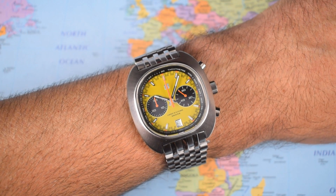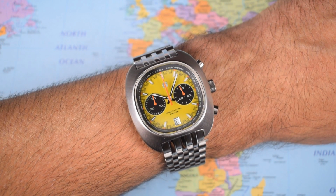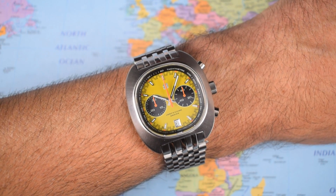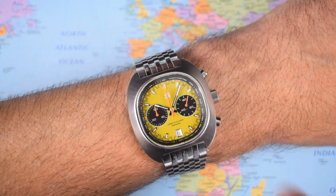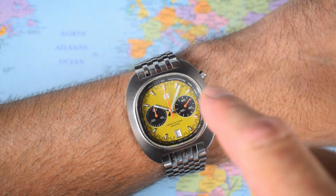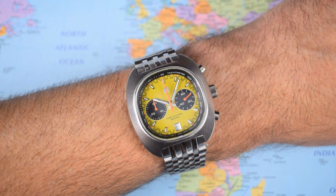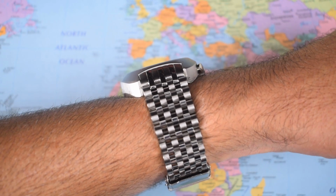I got a bit of a surprise when I measured the lug to lug and it was only 45. I was expecting it to be a bit longer than that given the size of the watch, but I guess that comes with the kind of square case shape. Do note that those mid links of the end links do extend that a little bit, but they also point down. No problems at all fitting my 7-inch wrist anyway, and it sits entirely flush.